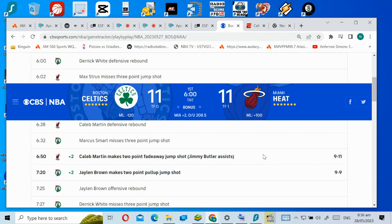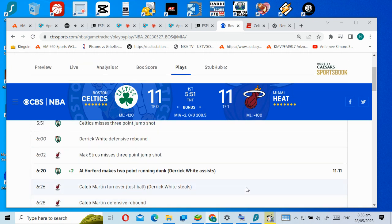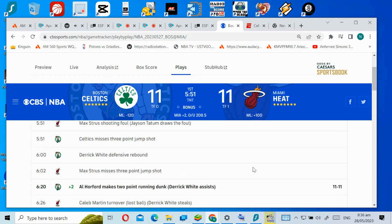Brown left side. Guarded by Vincent, throws to Smart, top of the key. He'll try a 3. It spins around and won't fall. Rebounded by Martin of Miami. Martin knocked away from behind by Derek White, a turnover. Numbers for Boston, 4 on 3. Horford running the court, catches the bounce pass, and dunks it over Martin to tie the game at 11.